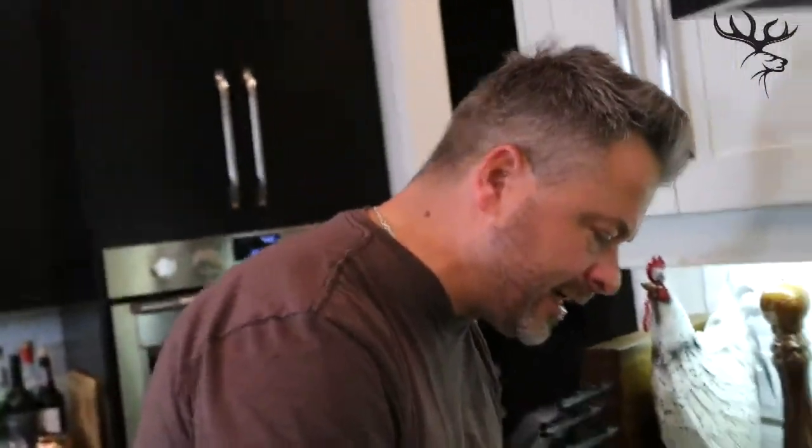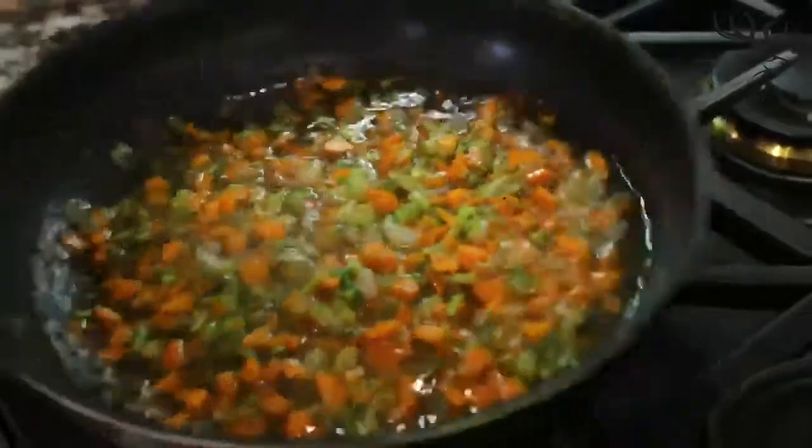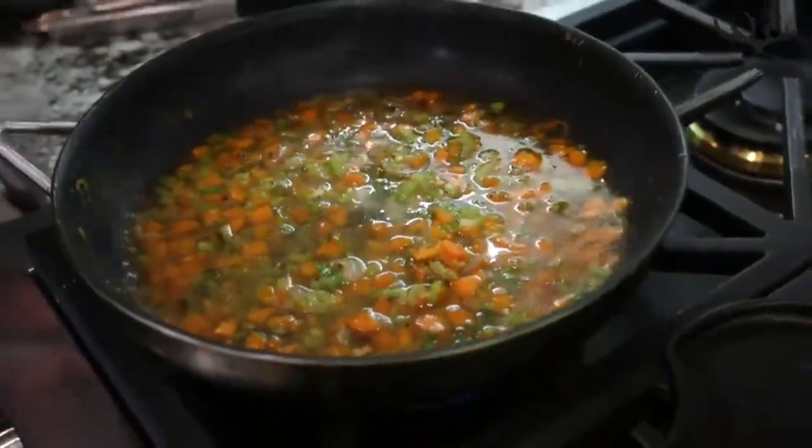Now let's have a look in here again. I'm going to bring all that up. And as this continues to cook, that liquid is going to reduce, and when it reduces, it's going to concentrate. That concentrated flavor, along with that beautiful combination of flavors, is going to make our meatloaf exceptional.